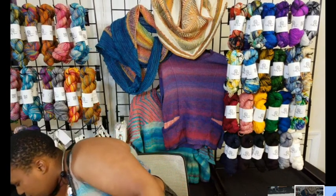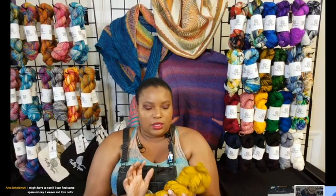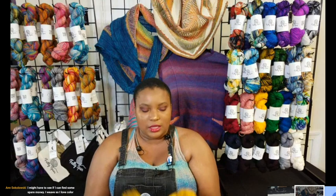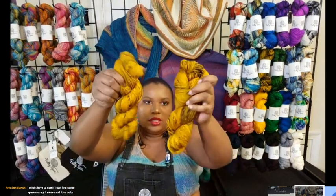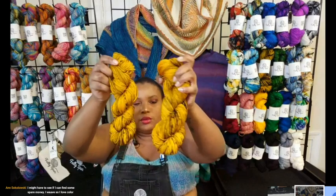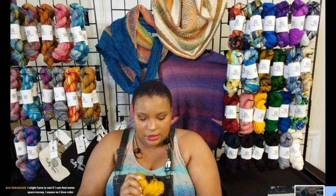And so, to round out the colorways that were inspired by the Fifth Element, here is Taxi Cab again, which is a gold yellow with some black speckles to it, which will be really fun.